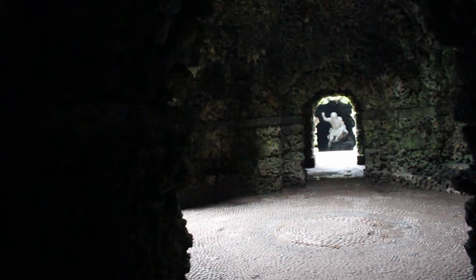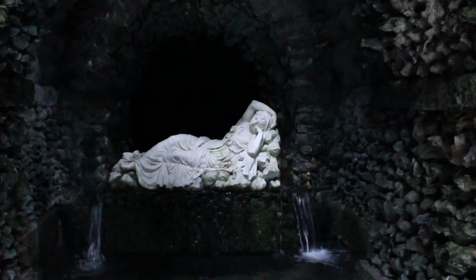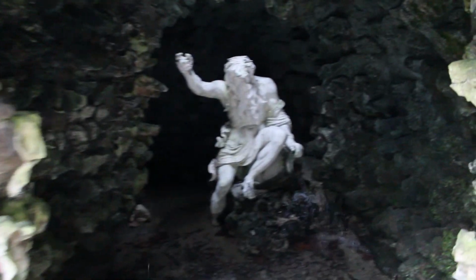The grotto is a massive cave, which is, just like any other structure in the garden, created by humans. The grotto used to be a place of retreat for the hot days in summer. The water stream flowing through here would cool the room to bearable temperatures. And it hosts a statue of a nymph and one of the river gods.